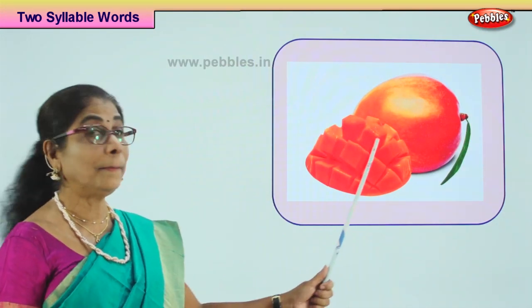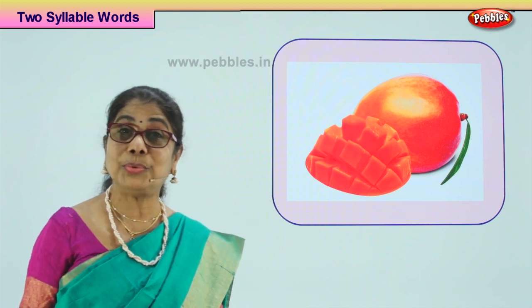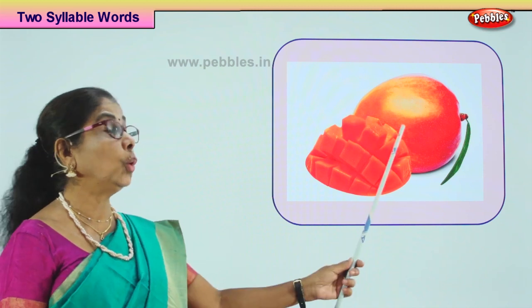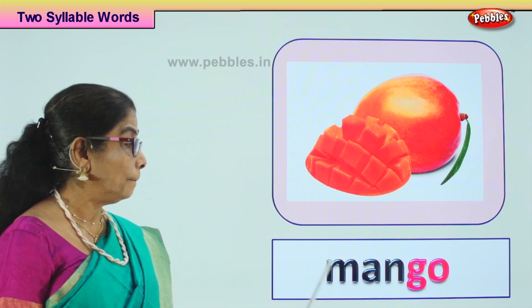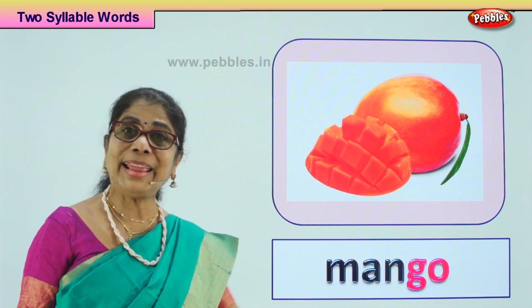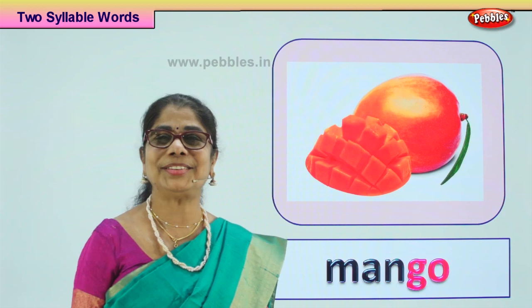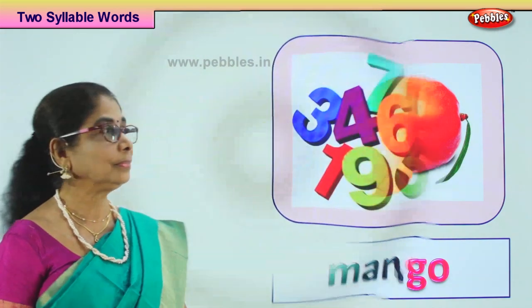What do we have here? A fruit you love to eat, a summer fruit. Mango. What fruit is this? Mango. Mango is a lovely fruit. Good. Let's take a new picture.